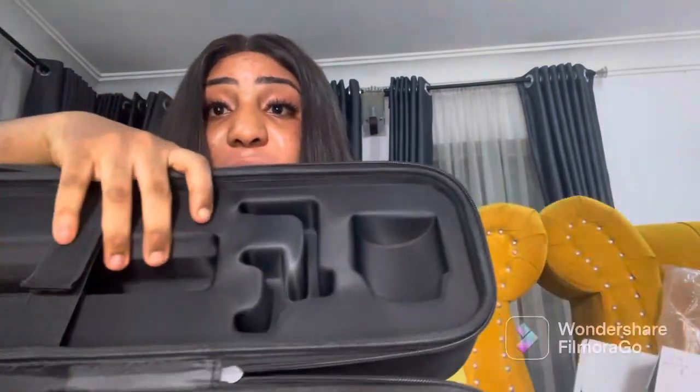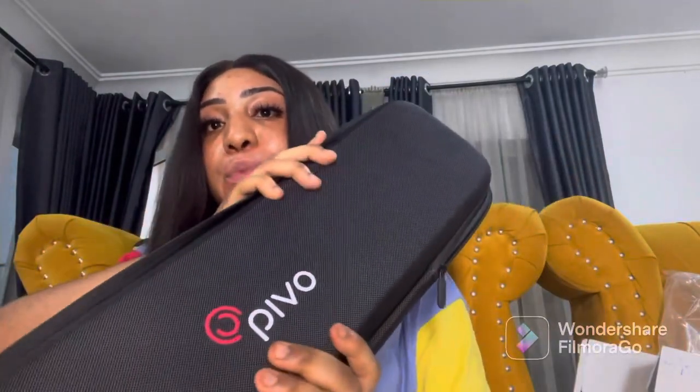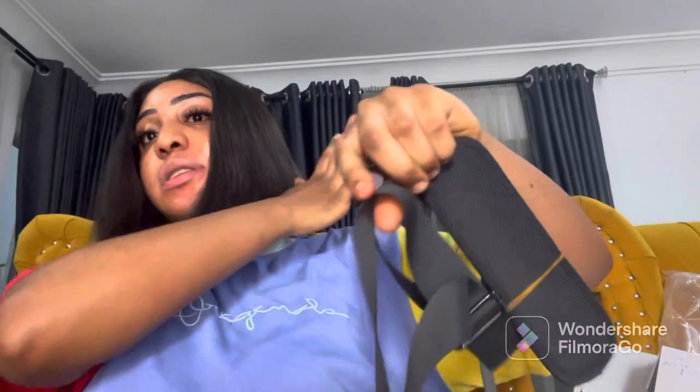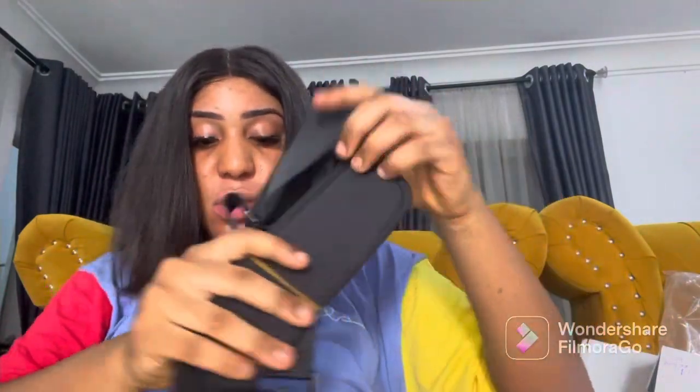So this is the travel case here with me. This is where the tripod will stay. This is where the mount that I ordered will stay, and this is where the Pivo pod will stay. So you can see just three things here, boom, and that's all. And this is the handle, so when I want to carry it on my shoulders, I'll just buckle it and I'm good to go. Please guys, you can see I spent so much on this.